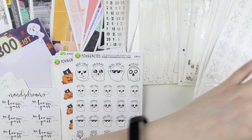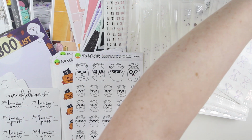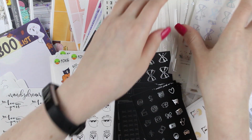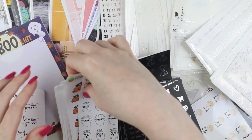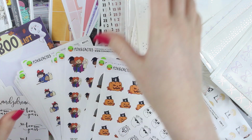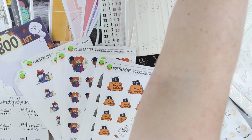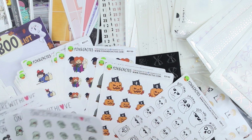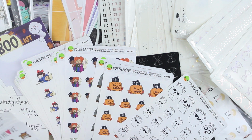So thank you guys so much for watching this hot mess haul. I feel like I've forgotten how to haul stuff because it's just a hot mess. I'm so obsessed with these fox and cactus stickers. I'm so excited for Halloween this year. I don't know if you can tell, but I am all about it this year and I'm very excited.